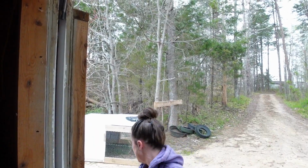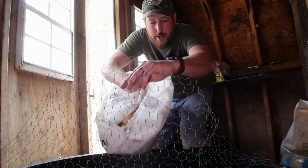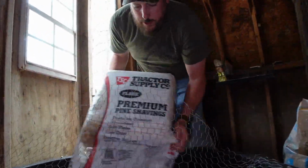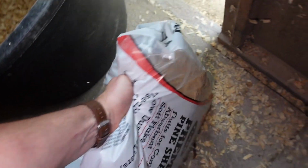Before we do the light and all that, we need to get some of the pine shavings put in here and get that all settled. Then we'll have to get the water and the feeder put in there. But Jerry needs a scratch here. I'm just going to take some of these pine shavings, we're just going to dump it in here. Just going to break up these clumps a little bit here.